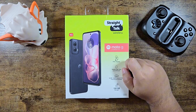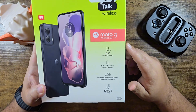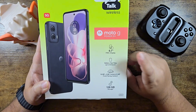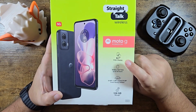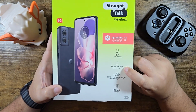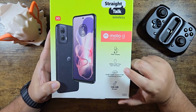So let's go ahead and read some of the stuff on this box here, and then we'll get into the details of the internals. So you can see here it's a 6.7-inch full HD. So this is a 1080p display, not a 720p. So it should have a better panel than the lower end Moto Play that I have unboxed here. Up to 30 hours of battery talk time. We'll see. It's one of those things where they are always overestimating.